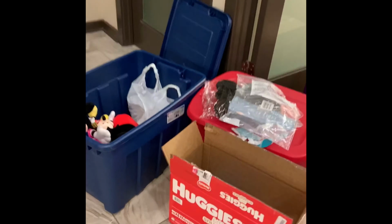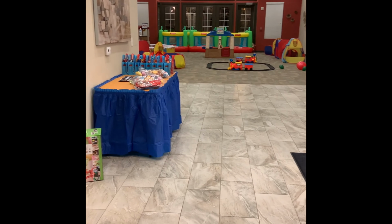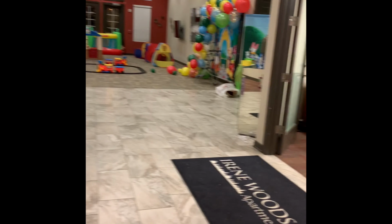See here. Show y'all the process. Setting up for my son's first birthday. This is about how far we got. Still got lots and lots to do.